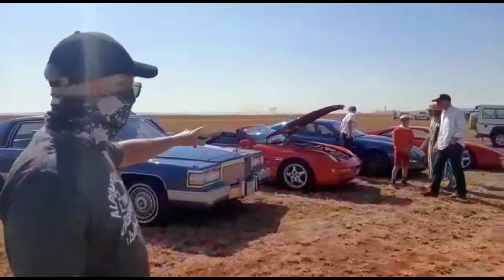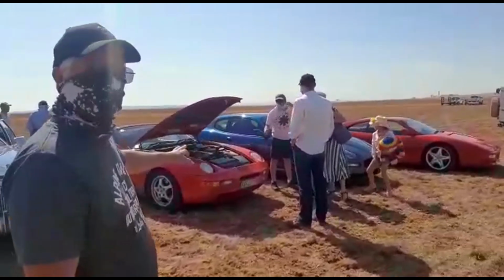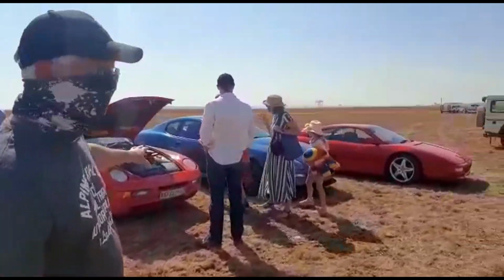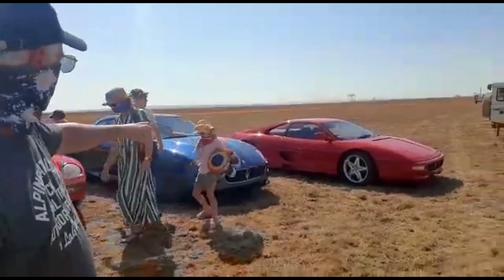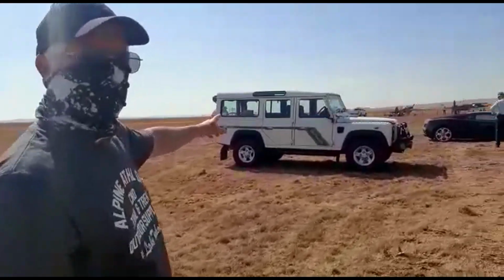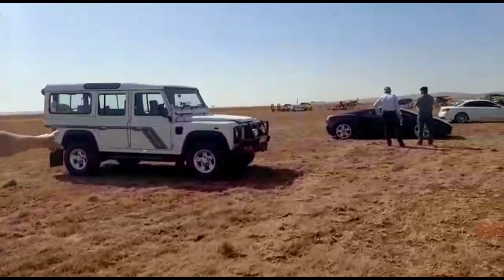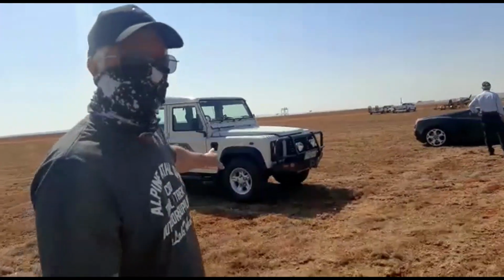Now we're sort of getting into your Porsches over here. Now, I'm not an aficionado on Porsches. I just know they're very expensive, nice cars, very fast. Maserati over here, which is a very, very pretty car. Out of the blue, we've got good old Britain supporting us. Land Rover, okay, probably broke down here and would like to get towed back.